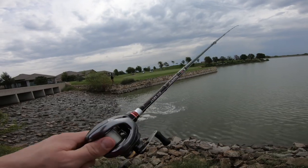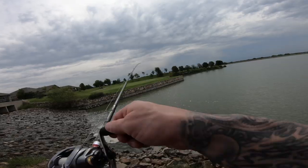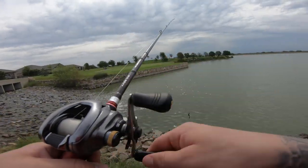Something just flopped right here. Hey, one just tried to bite it right here when I pulled it out of the water. Oh man, dude, they're biting them. New GoPro battery, he's set up.